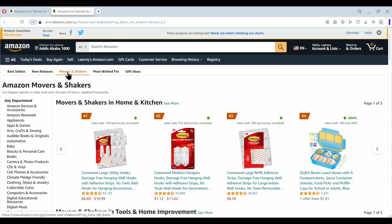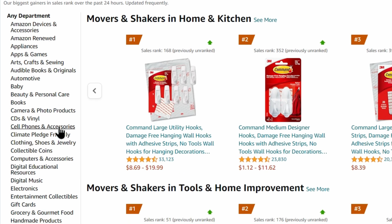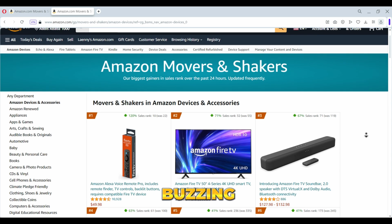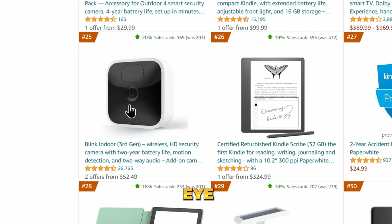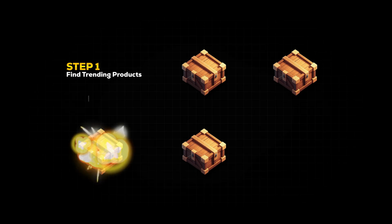Once you're on the Movers and Shakers page, take a look at the categories listed on the left side. For this example, let's choose Amazon Devices and Accessories. This category is always buzzing with exciting products. Now, let's find a trending product within this category. As you can see, there's one that caught my eye: the indoor security camera. It's gaining serious traction with over 26,000 reviews. That's a clear sign that this camera is in high demand right now.